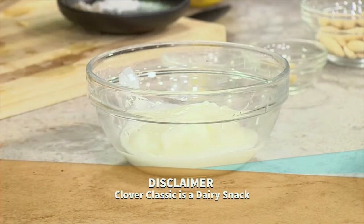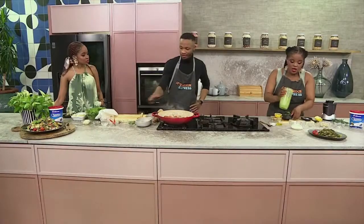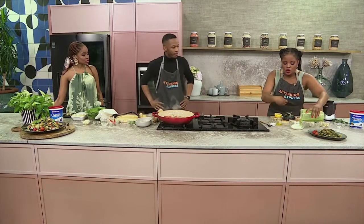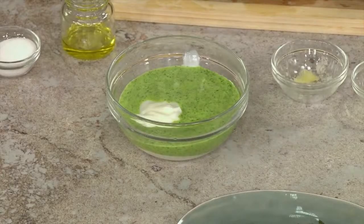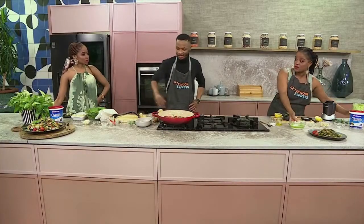Now, I'm going to start adding our pesto into this dish. And there we go. Mix it all together. So this is going to cool down the flavors in there. That looks amazing. But it still gives additional flavor because this is where the sauce comes from.